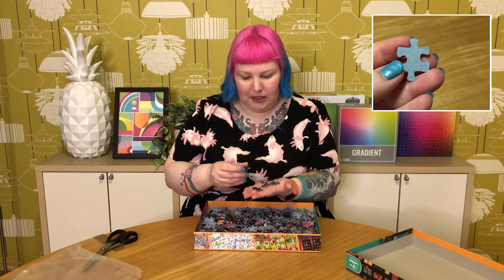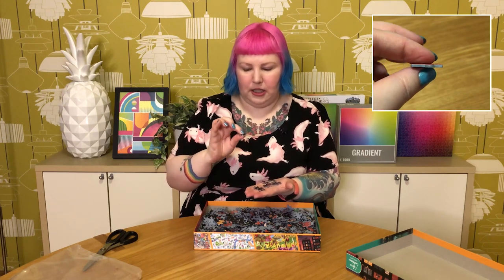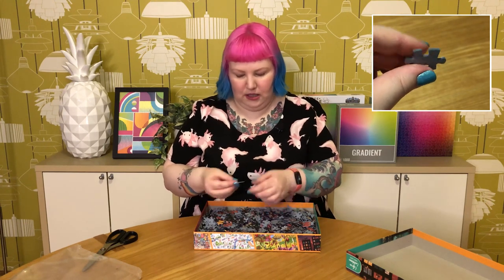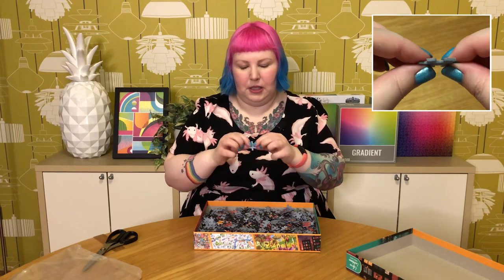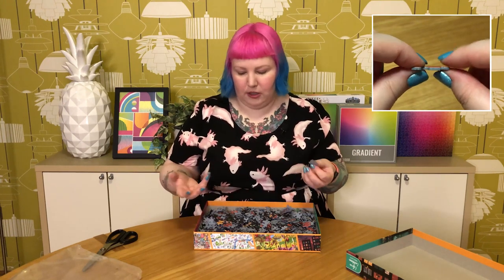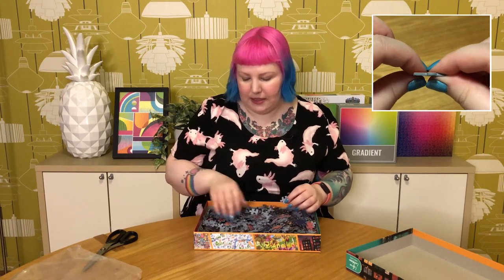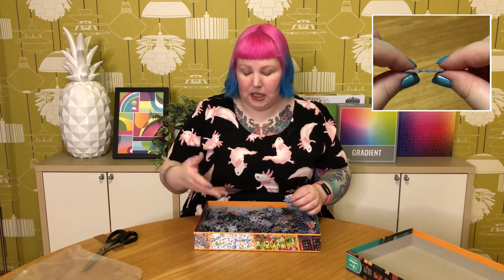And then the thickness is, yeah, they're a little bit chunky, they look pretty sturdy. So I'll just put those down. But yeah, they're a little bit bendy, actually. I don't think they're going to easily get damaged or bend on their own. I'm looking through these, and I haven't seen any bent or damaged pieces. So I think they're sturdy enough to not get too damaged in the box.